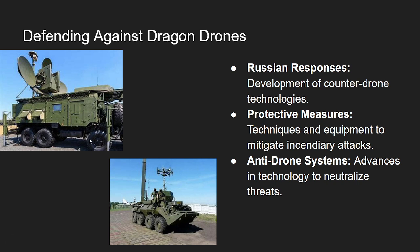Okay. There's some defense used against Dragon drones, but as most people know in the conflict, these are very expensive, so there's not much use of them. They're mainly positioned around headquarters and military headquarters, not out in the field like out here.